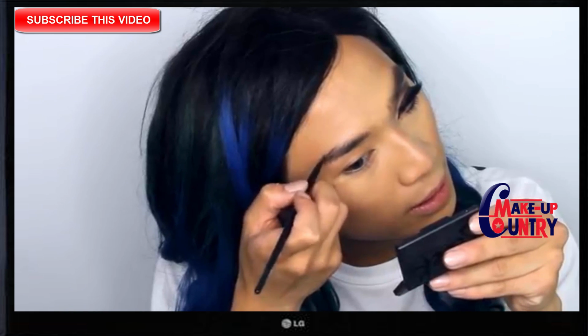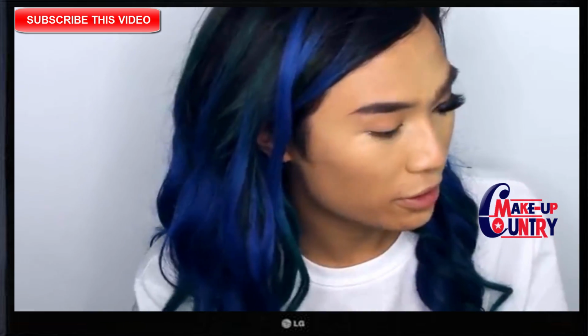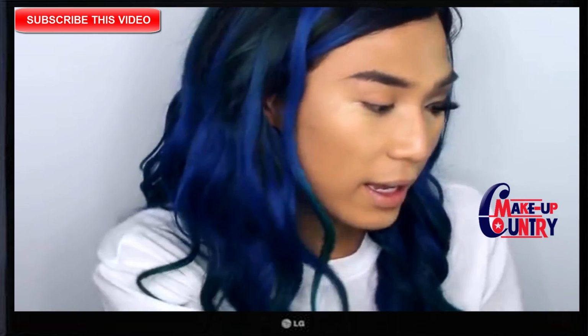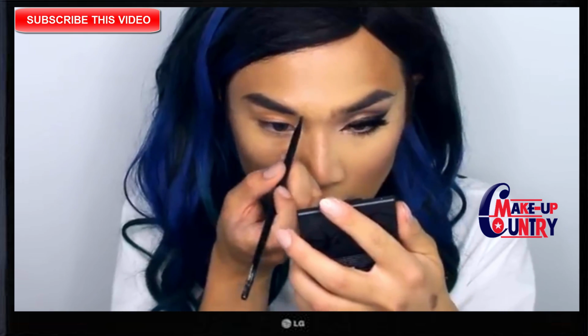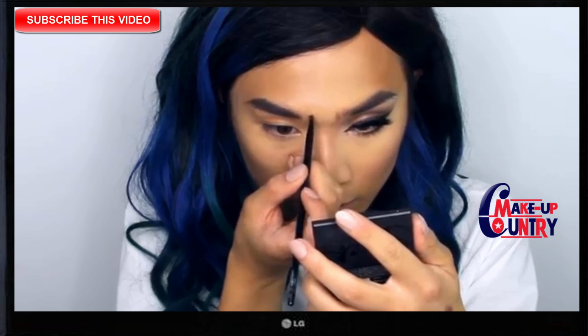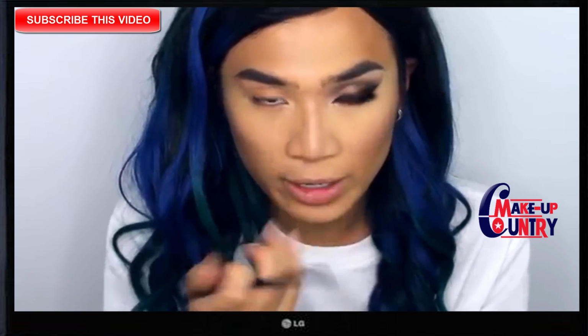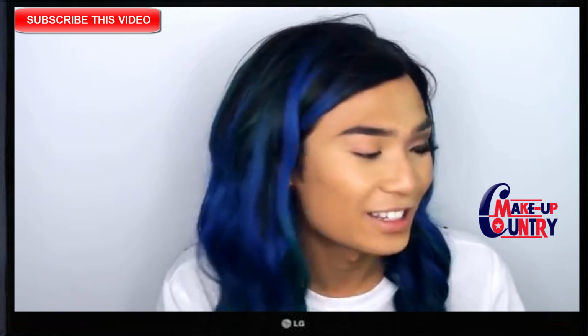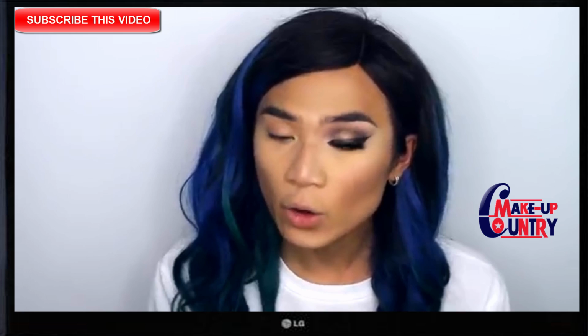I'm using an Illamasqua liner brush for this. This is the best brush for this type of product, I think. I just lightly fill it in all over, and then what I like to do is get the tip of the brush and draw little hairs at the beginning of the brow, just so that it extends just a little bit more inwards.